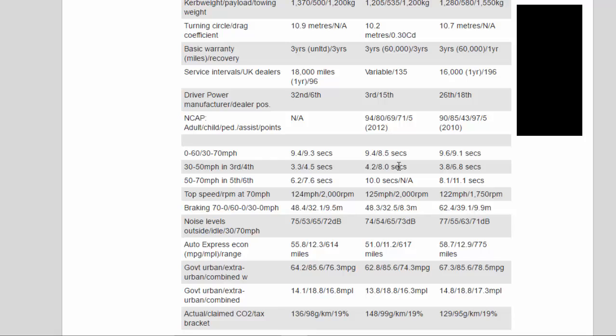Braking 70-0/60-0/30 mph: 48.4/32.1/9.5 m, 48.3/32.5/8.3 m, 62.4/39.1/9.9 m. Noise levels outside/idle/30/70 mph: 75/53/65/72 dB, 74/54/65/73 dB, 77/55/63/71 dB.